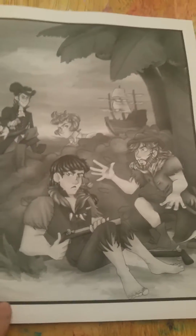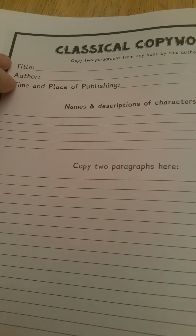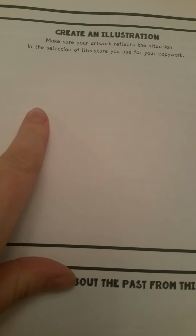They might have words that your kid might not even recognize and definitely not know. So here's another great illustration to go with this. I love this. It excites me. Okay. And then to go with the book, classical copywork. Now, you could use the same book you read, like Robinson Crusoe, or you can pick a different book written by the same author. I think that's fun. Because if you just want to keep working in that book, your kids can definitely choose to do that. Or if you want to branch out, they can read some other titles written by the author, fill out the information, describe the characters, copy 2 paragraphs, create an illustration.